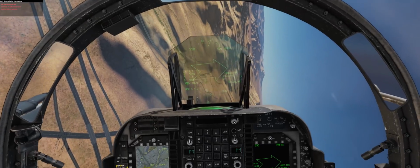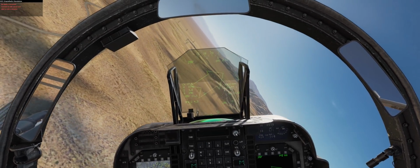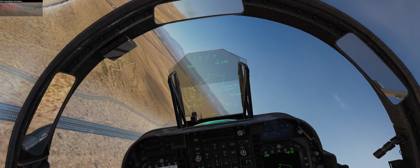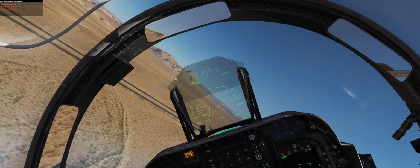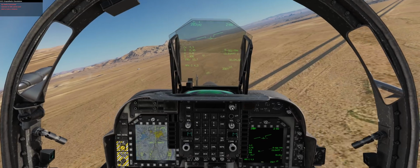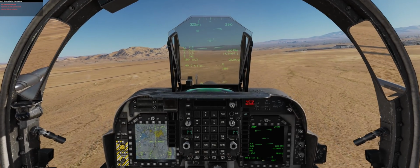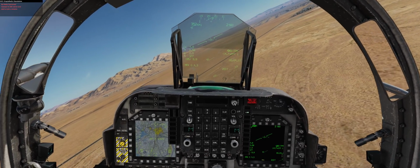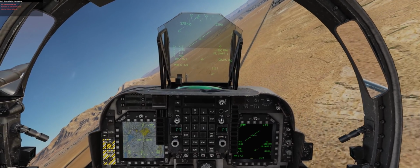As you can see here, we're currently pulling 4.2 G. Bit of a high speed turn. I don't even have full throttle. Now I do. So full throttle now all the way in. Going low, heading back towards Nellis Air Force Base. And we're good. So not anything like a Hornet's speed or an F-16 speed or anything like that. Really do think about this as an A-10 on steroids. That's a good way of thinking about it.